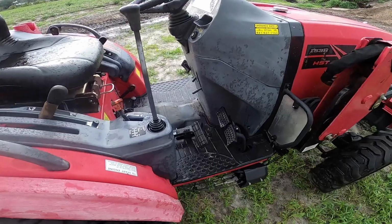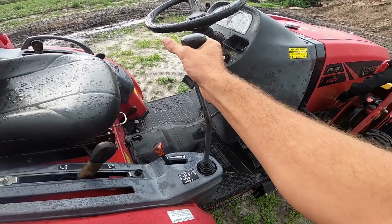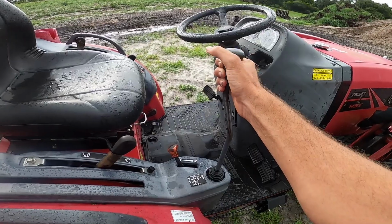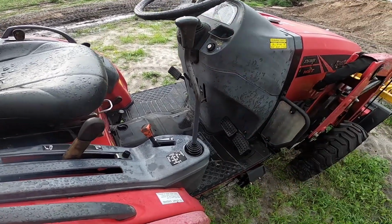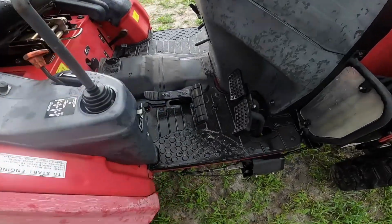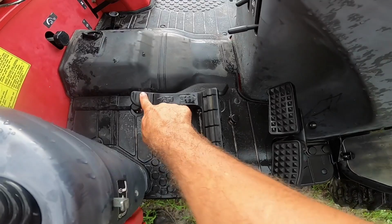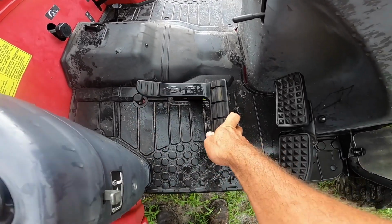So this is a loader control. They come in all different shapes and sizes. Everyone's going to have a different preference about where these are mounted and how they like to operate them, but they all basically do the same thing: forward and backwards. So they curl back and forth, or in and out. This is the shuttle, the forward and reverse. Mine's on a rocker pedal. This is actually one of the things I don't like about my tractor.